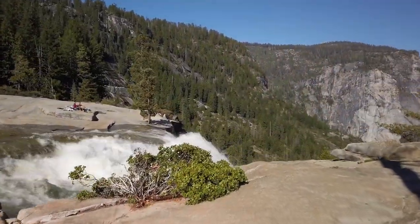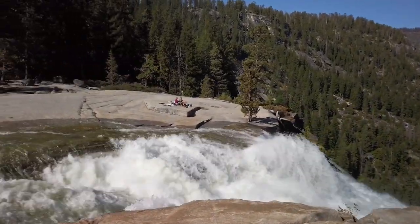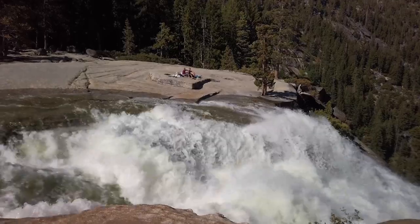Here comes the fall itself. Wow. All that water.